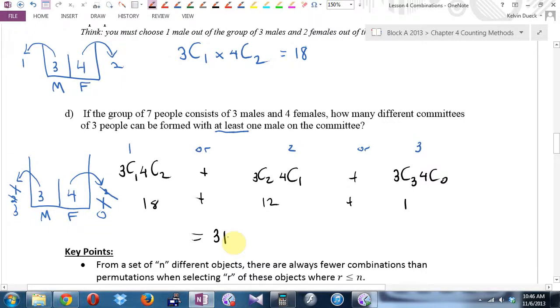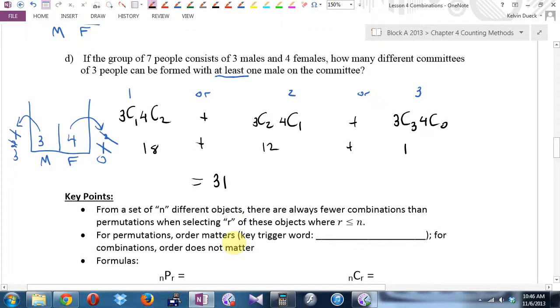31. Okay. What does "and" mean? What does "or" mean? Add. Or means add, and means multiply. A couple of key points. From a set of n different objects, there's always fewer combinations than permutations. Because remember, with permutations we were counting the order as a different case. We were counting Erica and Mr. Dueck as different from Mr. Dueck and Erica. In combinations, you're not counting those as different. There's always fewer combinations than permutations.